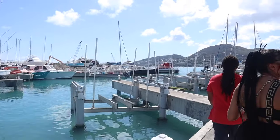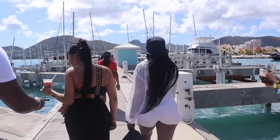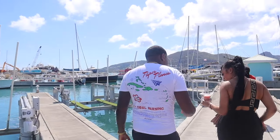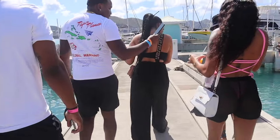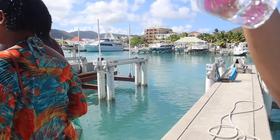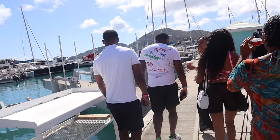One for me, please, now. Back at shallow. I like that even with the dock, the water is still blue. You see that? Their pollution is probably very minimal.